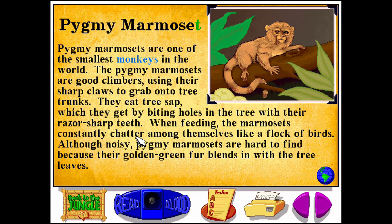P-Y-G-M-Y M-A-R-M-O-S-E-T. Pygmy marmosets are one of the smallest monkeys in the world. The pygmy marmosets are good climbers, using their sharp claws to grab onto tree trunks.